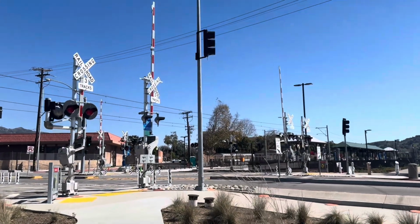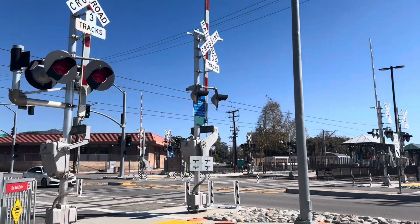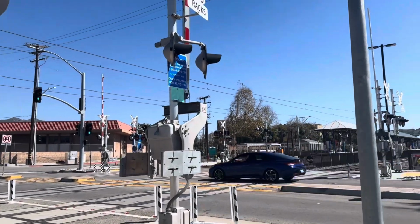Hey everyone, and welcome to the new A-Line construction update here for the month of February. We're going to be taking a look at all the A-Line stations and all the progress that they have done so far. Let's go ahead and take a look.